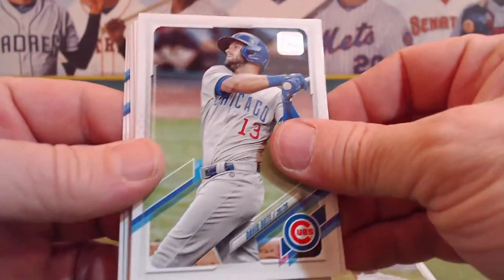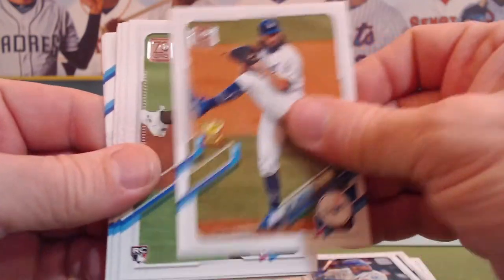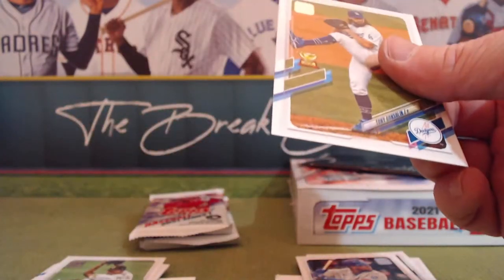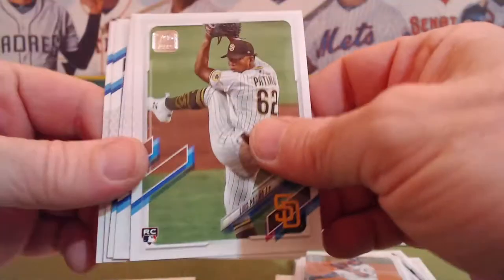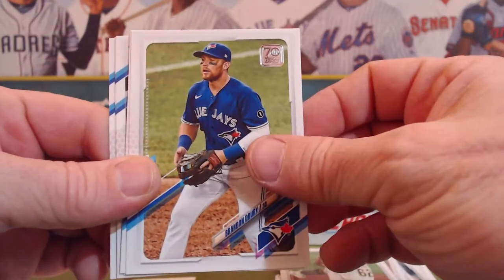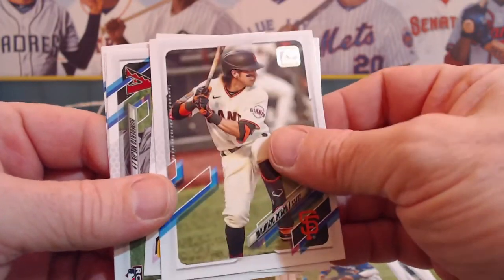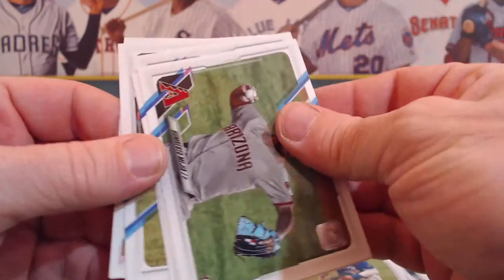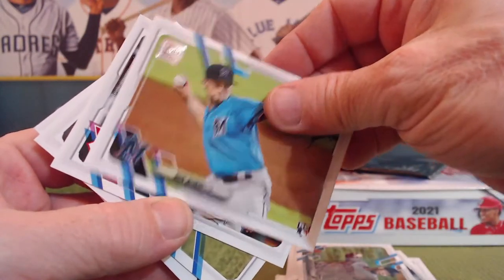Iglesias. Bodie, Lester, Franco, Gonsolin, Gold Cup card. For the Dodgers and Aaron. Patino, Drury. Got an upside down card there after Mauricio Dubon, so we'll go back to that. Got Meja, Nick Hebert, Nick Senzel.